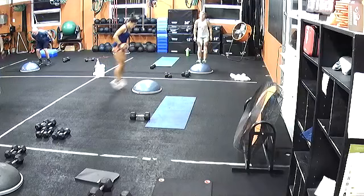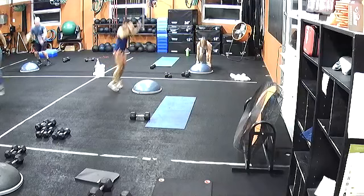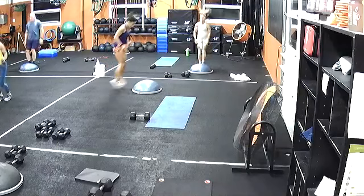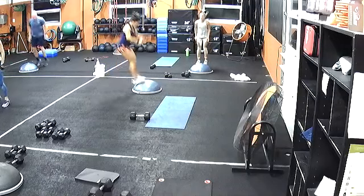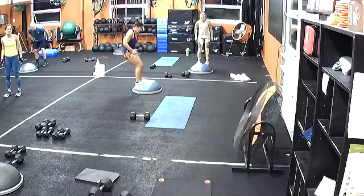All right, we're moving. Getting that heart rate up. You got a Bosu. That's a good thing. Jumping on it. Pushing those heels through that ball. Soft landing on the ground.